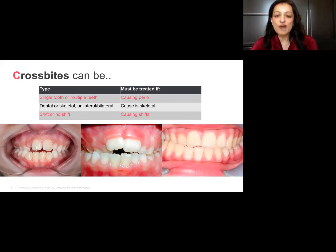So the question I'll often get from dentists is, when do you want to see a crossbite, right? And the answer is, well, it depends on the type of crossbite and the cause. So then I'll turn it back over to you and say, is it causing a periodontal problem? No? Okay, great. So we don't need to worry about it for now for that reason. Number 2, is the cause of it a skeletal problem, right? Is it a narrow maxilla? Because that is a time-dependent treatment. And number 3, is it causing a shift? If it's causing a shift, absolutely, we want to treat it immediately.